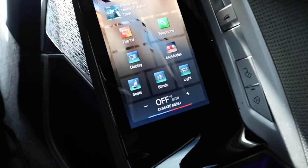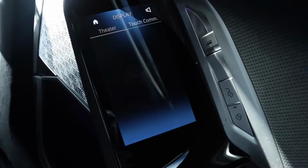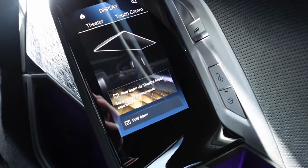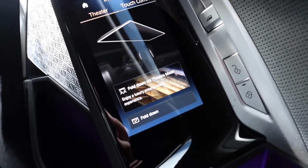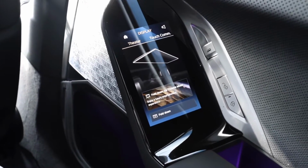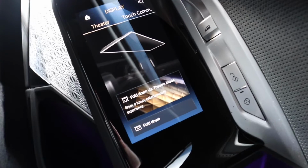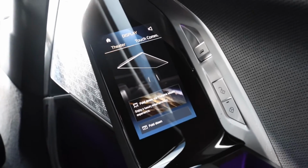So now you'll notice I skipped one. I skipped the display option here because that is the cool one with the theater screen. You can see, if I can get the camera to focus here, when we click on display, you have the option to fold down via theater mode or just fold down. The difference is, if you fold down via theater mode, it will also engage the sun blinds to give you kind of maximum theater experience in the back of the 7 Series, whereas if you just fold down, it'll just fold it down regardless.